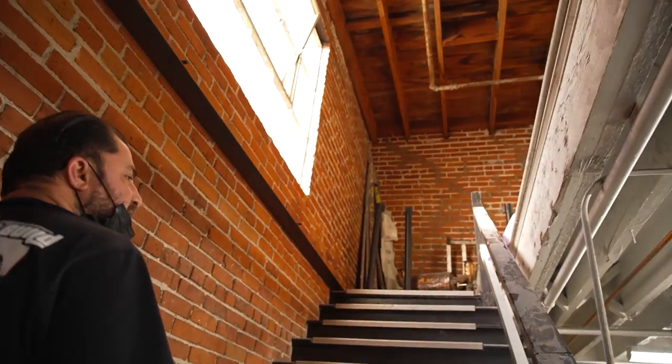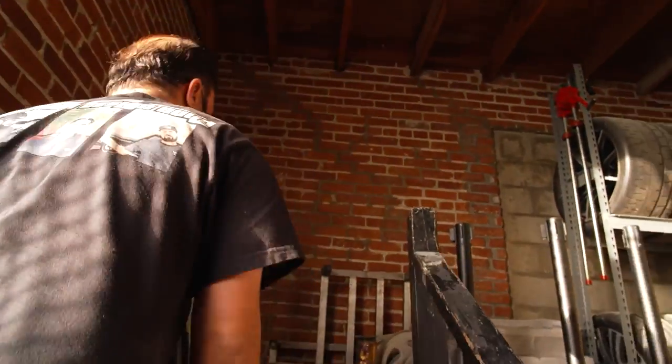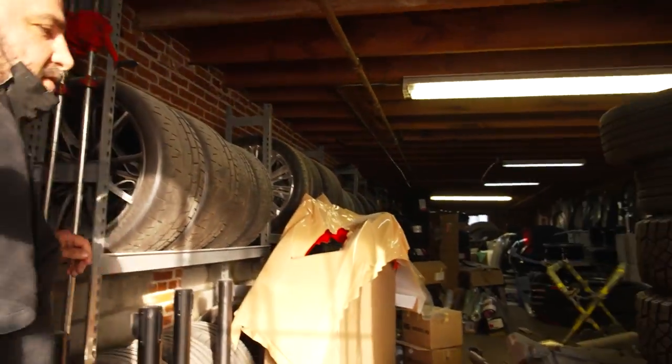David! Where's David? Can't find him all over the shop. I'm too old to be walking up these stairs. Yeah. My legs hurt, my knees hurt, my back hurts, my head hurts.